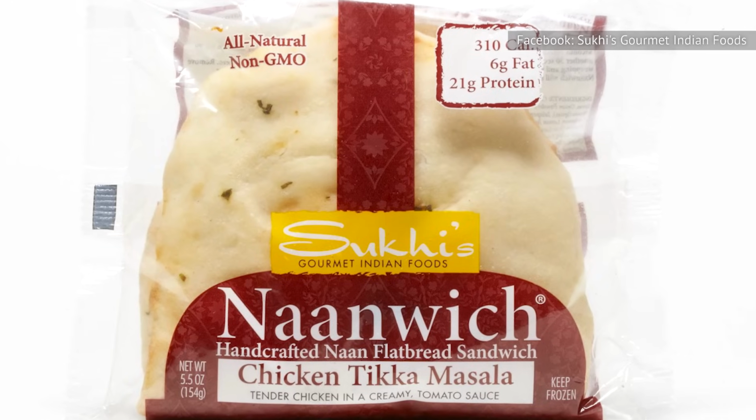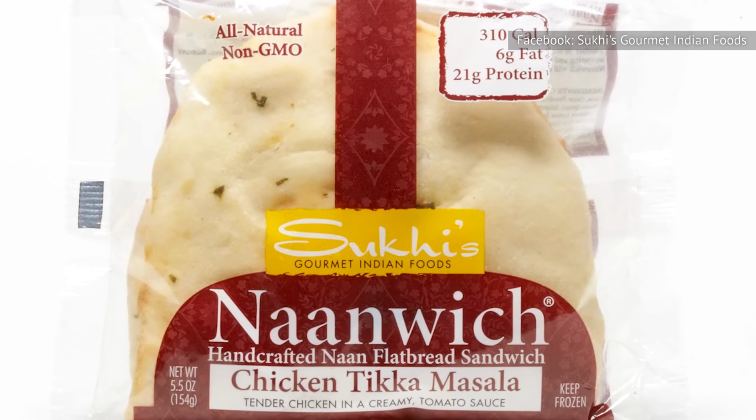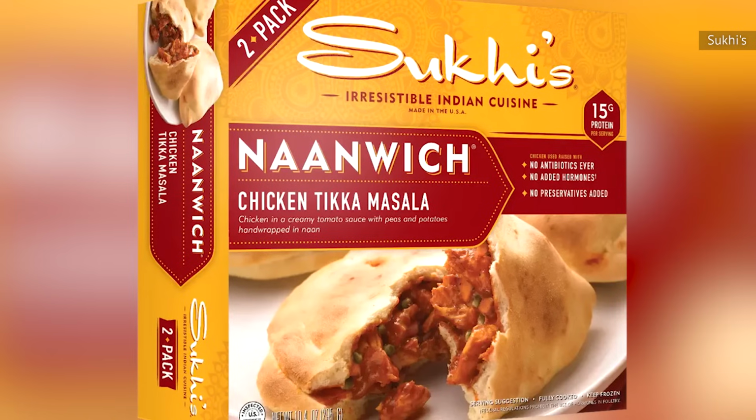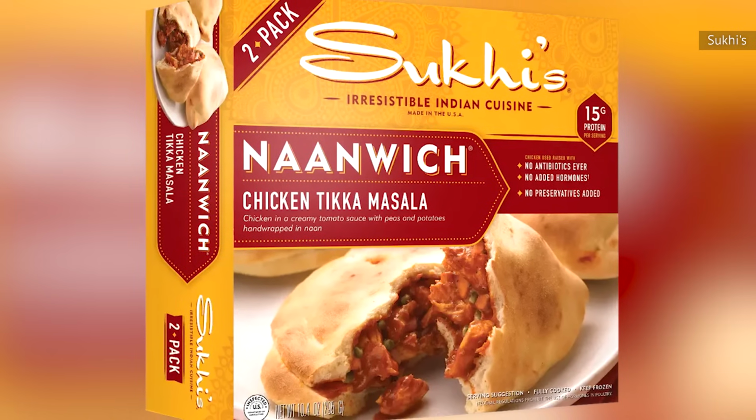Rather, some people balk at the size, claiming the two Naanwiches you get are tiny compared to the price you pay. At about $8 a pop at the time of this video, we agree that two tiny chicken tikka sandwiches seems a bit unfair.